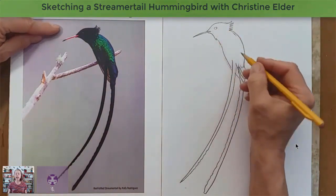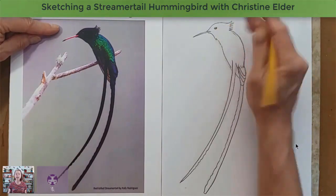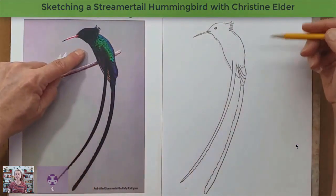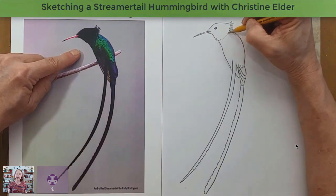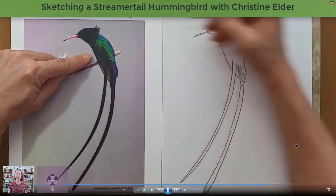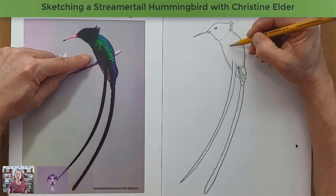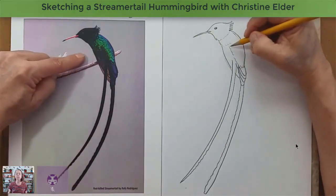We're going to add that eye. Remember, they have a pretty big eye, but you can barely see it in this color pattern. A lot of animals like to camouflage where their eye is because it keeps them safe from predators. Now I'm just adding some of those neck feathers that look kind of blackish. And then I'm just lightly suggesting the edges of the secondaries and the primaries.